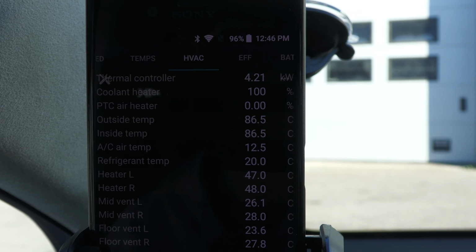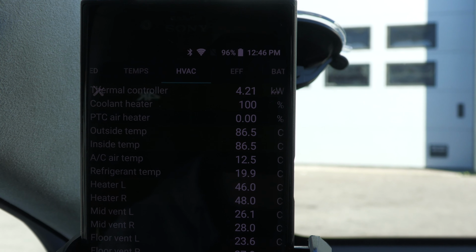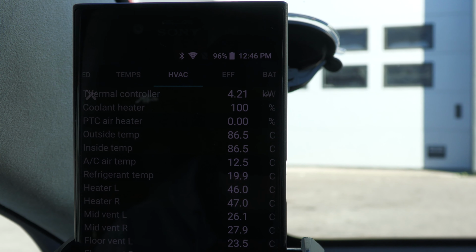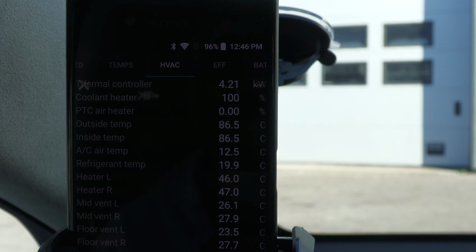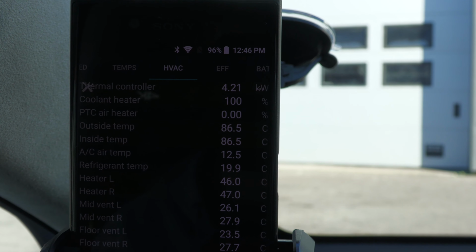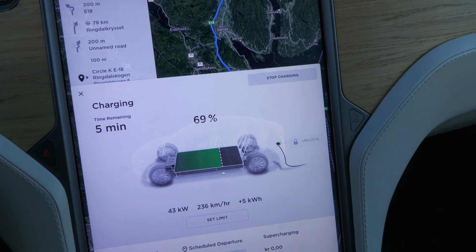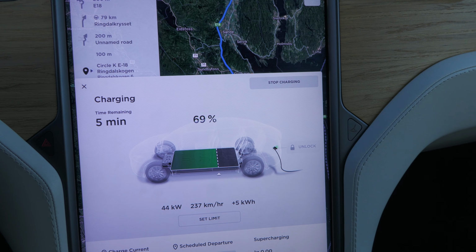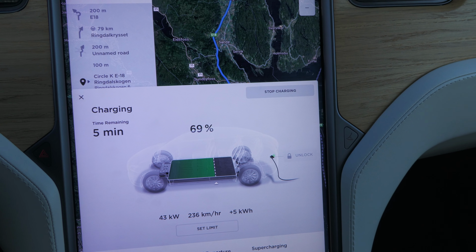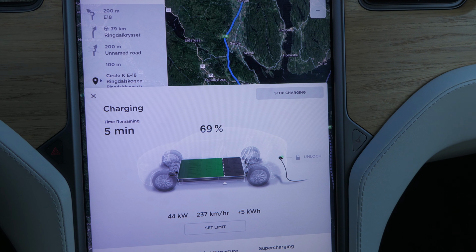Yeah, so I found the setting here. You can see it's actually doing 100% coolant heating, and it's using 4.21 kilowatts to do it. So that's the reason why I don't get the full 50. And why am I charging at the 50 kilowatt charger? Well, first of all, I needed a few percent, and it's a bit cheaper than charging at 150 kilowatt. And I wanted to do the same route, so I start at the same point as the EUP.